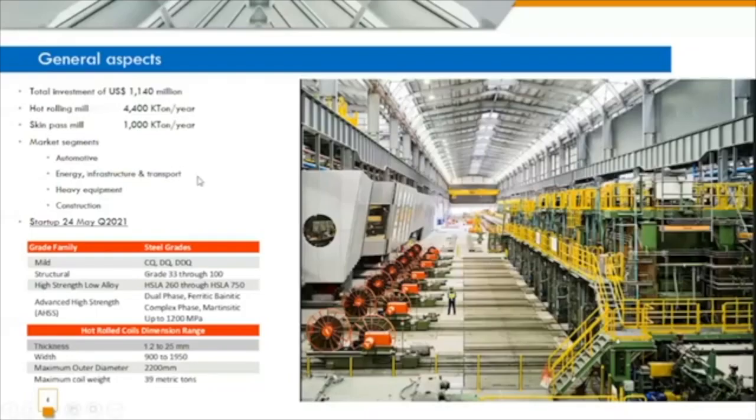So now, the new hot strip mill in Pesquería. Pesquería is the name of the plant where this hot strip mill is located. In the beginning, I would like to tell you some general aspects about this. Ternium invests a total of $1.14 billion in this new hot strip mill. Our capacity is 4.4 million tons per year, and some of the market segments we are targeting are the automotive, the energy, infrastructure and transport, heavy equipment, and construction.